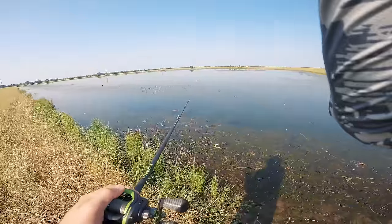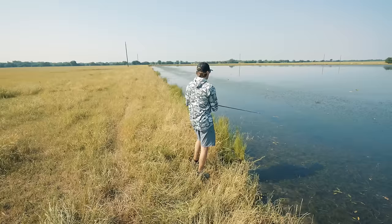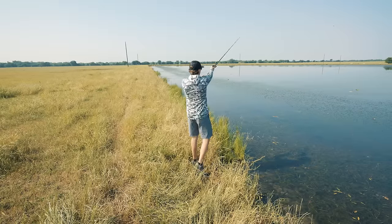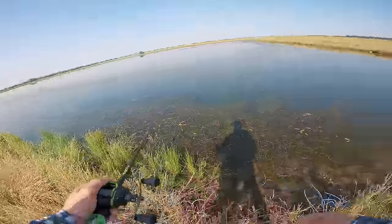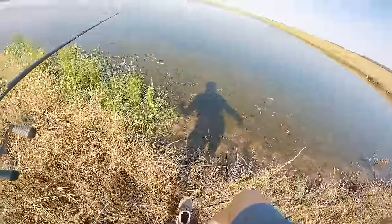And you'd be surprised how fish can actually totally engulf a hollow belly frog as it's moving fast over something that they can't see through. Like, you'd be surprised. Holy cow, what a bomb. It's like a 50 yard cast. That is far.